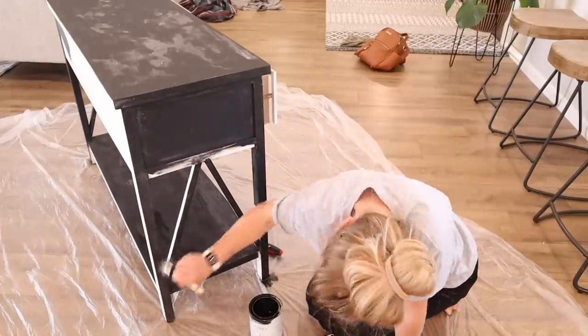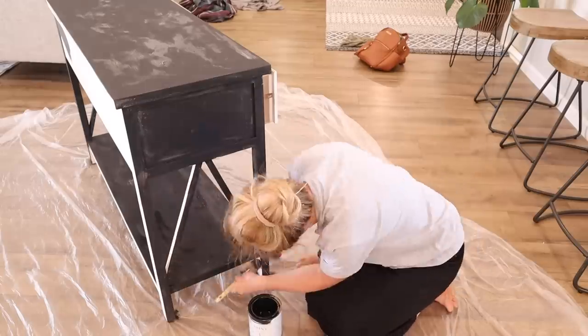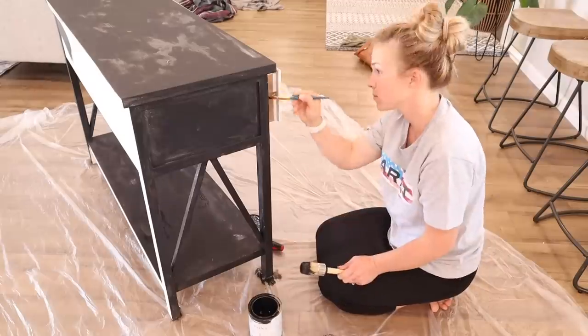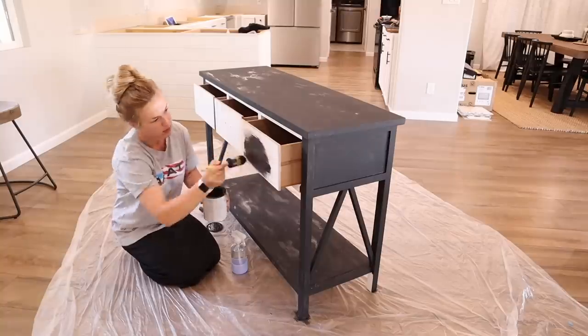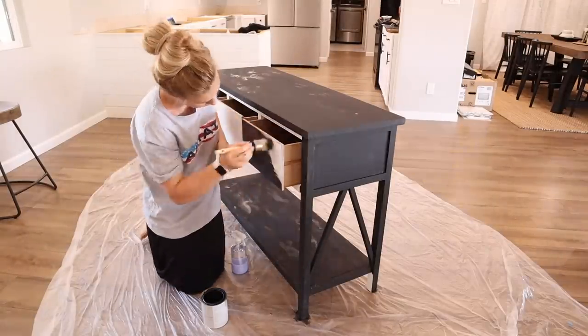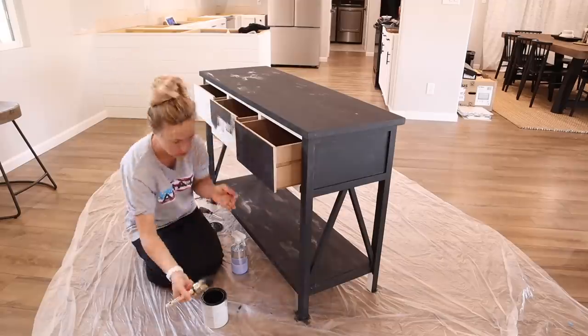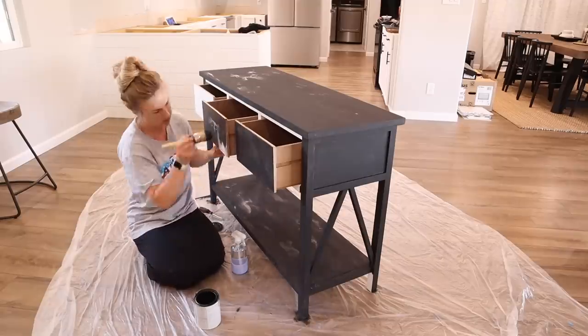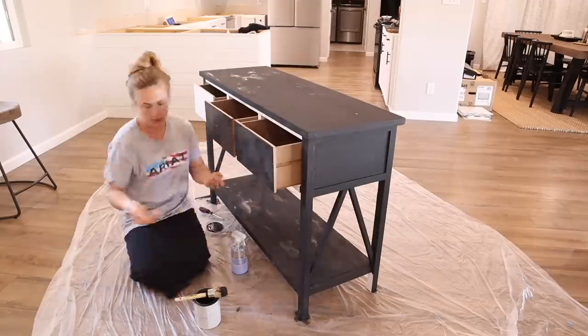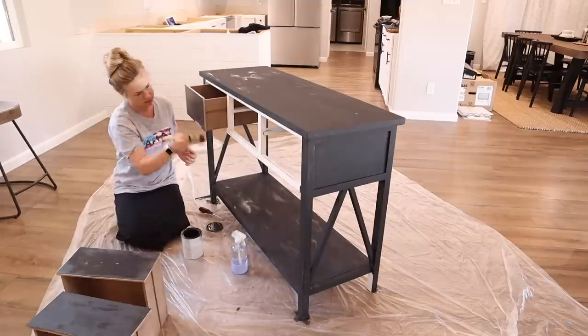So I gave this one coat of the black chalk paint and then I got busy with other projects, and this ended up sitting here for about 24 hours, which I think was really good for it, and maybe that's why the finish turned out so well. So the first coat sat for 24 hours, and then I did the second coat, and that coat sat for several hours. It was almost a whole other day, and then I did the finishing wax coat all over the whole thing.